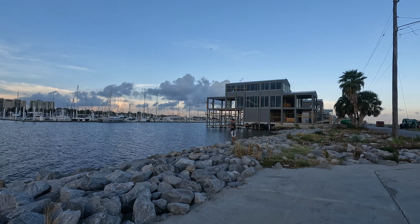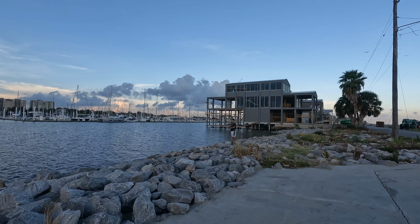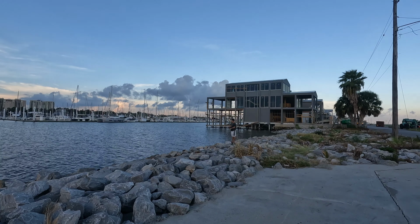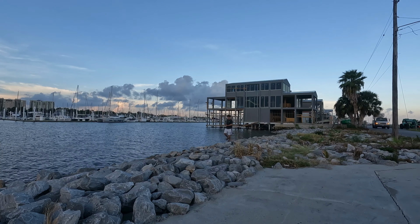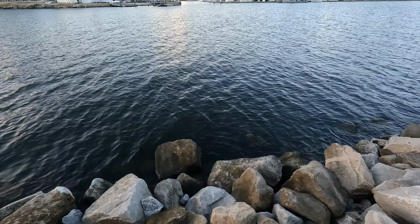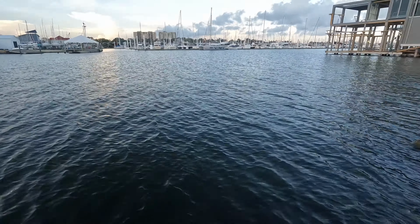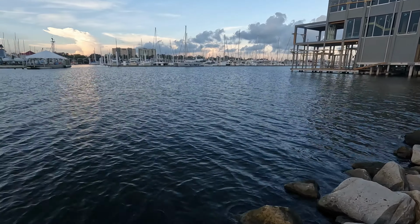The water does seem clear and I can see crabs here and there all over the rocks at every couple of feet. Guys, this is the water condition. I'm gonna walk down toward the end here next to the building.